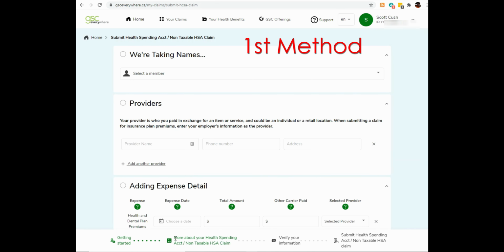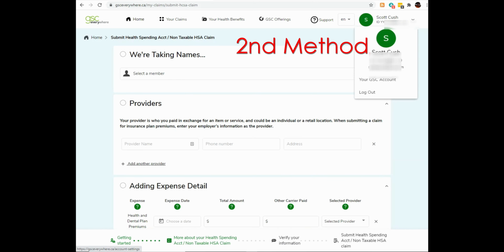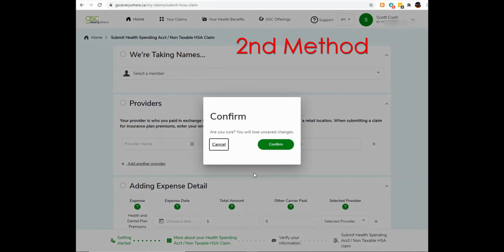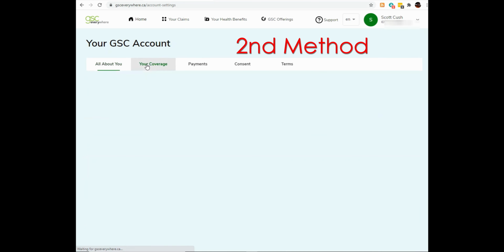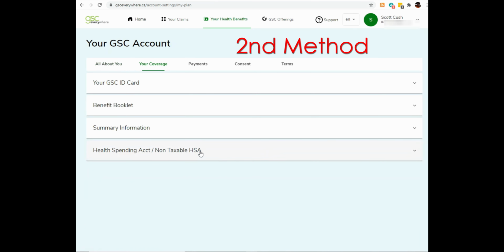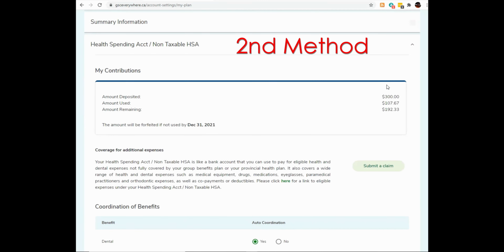Or, this is how you'll get there. Or you can click on your name in the top right, your GSC account. Click on your coverage, then health and spending account. We're in the same location as we were before, except now we know how much we have. We have 300 given, 107 used, and I have 192.33 that I need to claim through some sort of process.